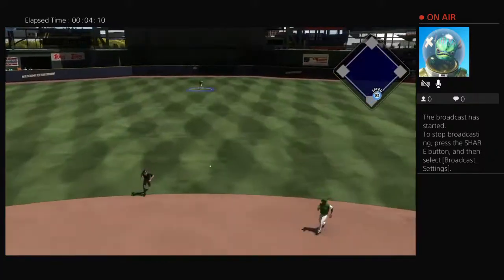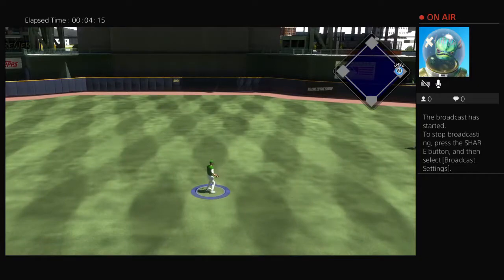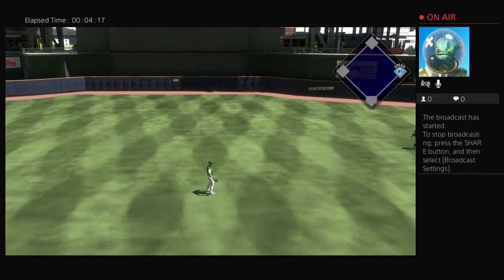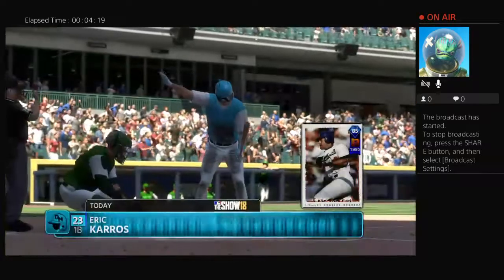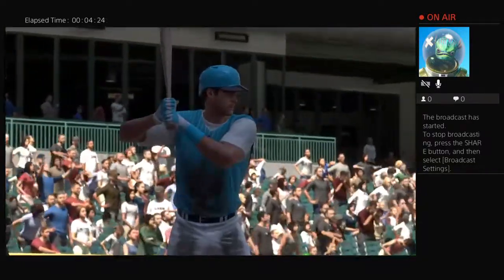Hit hard up the middle. That's through, and he's got his first base hit. He's 1 for 3. So the bottom of the inning is still alive after the two-out base hit. Digging in once again, Eric Karros. He was a ground-out victim last time up.